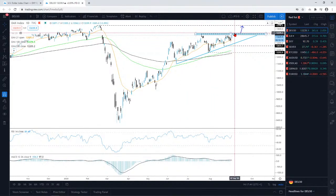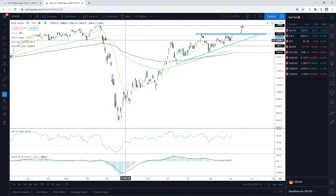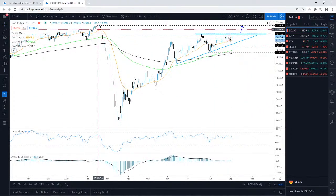So that's why for now, guys, we are keeping an eye on this ascending triangle pattern, but like I said, we need that confirmation break, ideally a daily close above this 13,314 level, which is the highest point of July. And then yes, if we get that, then the next target for us is the 13,795 level, marked by the highest point of this year.